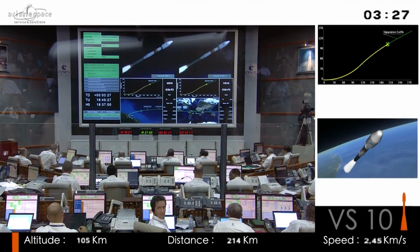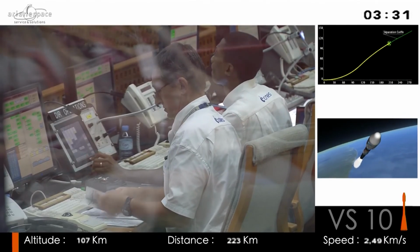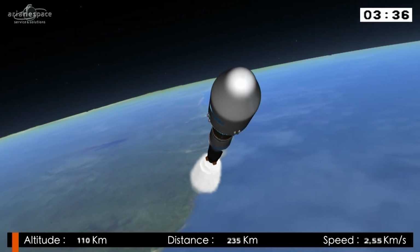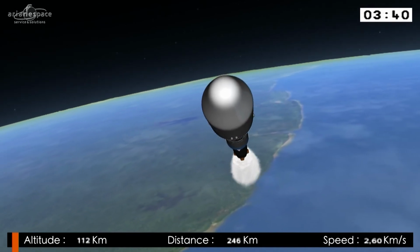You can see on the top right-hand side of the screen, we call it the curve, the trajectory. The white dot is the actual position of the launcher. And there you can see that's the fairing, the tip, the nose of the vehicle.